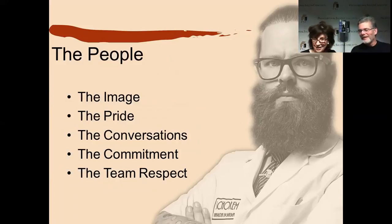The conversations that they're having and what the guests are witnessing. The commitment, is it felt by the staff? And then you take a look at the last one, which is team respect.